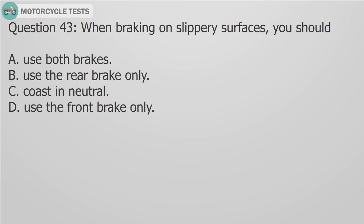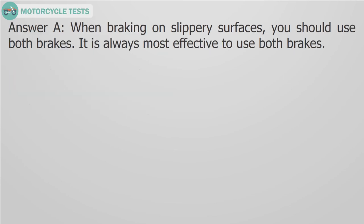Answer A. When braking on slippery surfaces, you should use both brakes. It is always most effective to use both brakes.